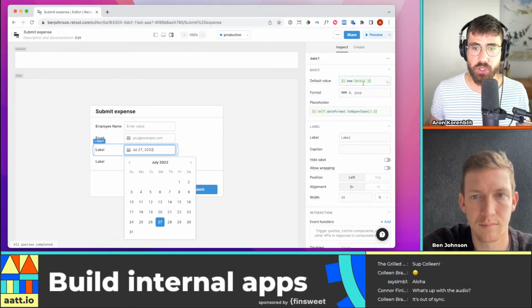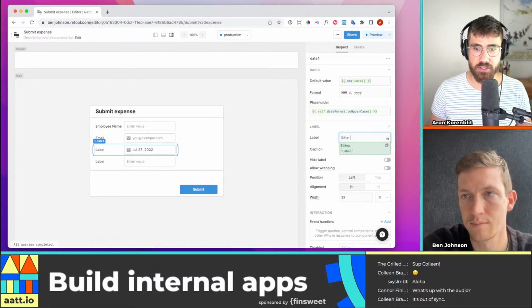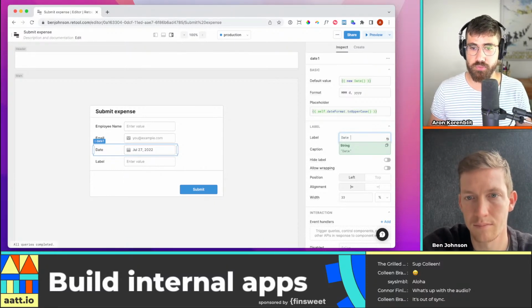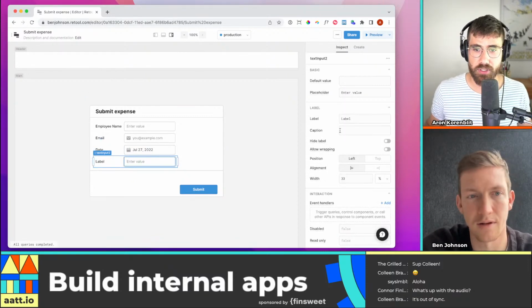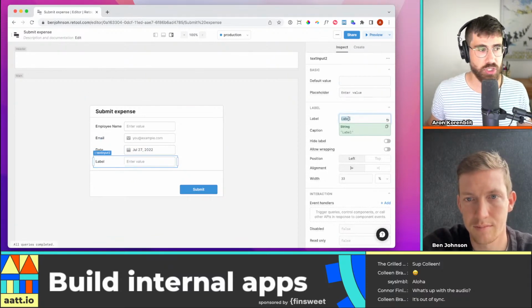Okay, so here we want to call this label. We're going to call this date of expense, date of purchase, just date. And then description.